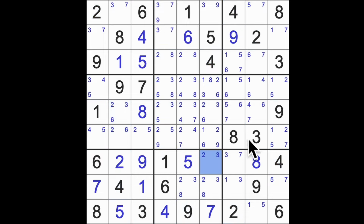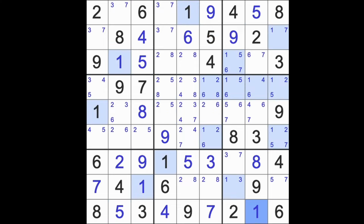Got a 2 here, that's going to be our 3 then, get rid of those 3s there. I'll just actually place a 9 up there as well, and a 9 here, and get rid of the 9s, and get rid of the 3s. We've got pointing 3s here, so this can't be 3 down there. 3, 7, 3, 7, that's got to be a 5, hasn't it? That's our 1. There goes the 3, there goes the 7.